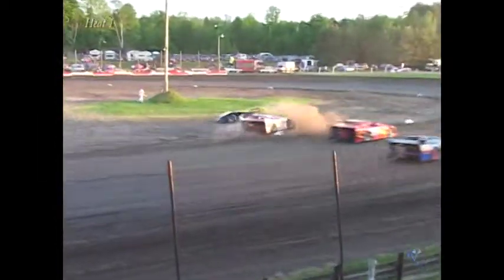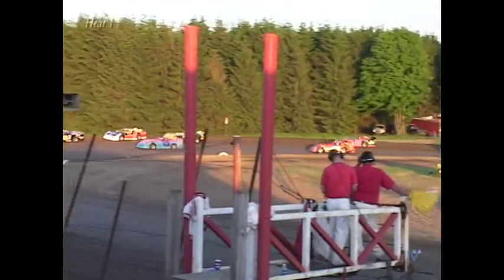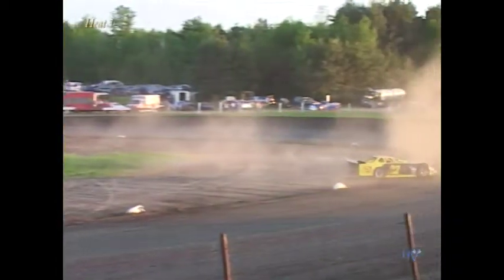Rubble here at the start. Dale Metin goes low in the infield in car 22. Caution flag is going to be out. Brad Harden almost getting involved in that 52 car, so we'll slow things down with an early caution in our first heat race for the late models.